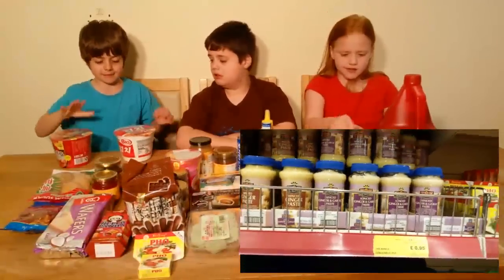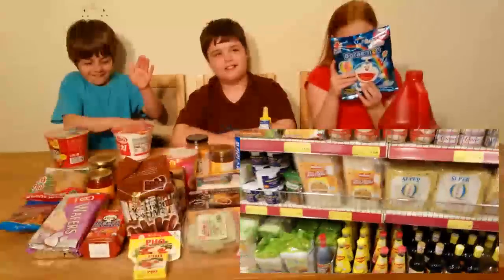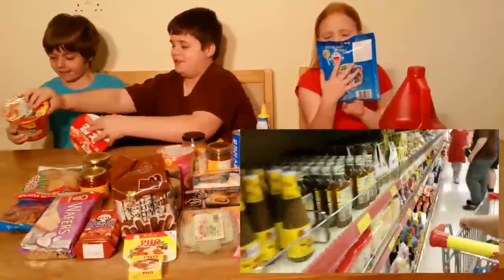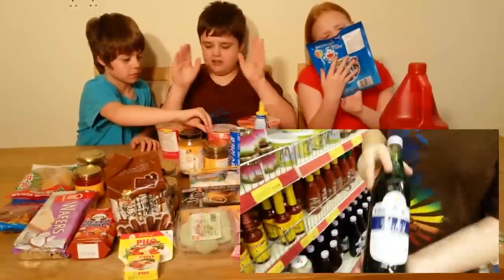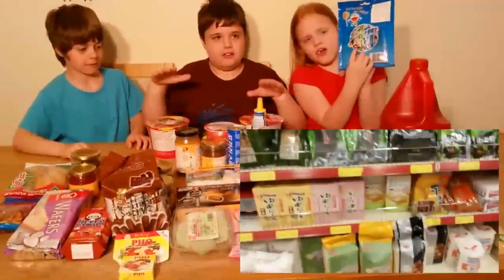We've got some big pots of, what are those, George? Lovely. These are rainbow lollipops. So we got some lollipops. You can see something at the top.